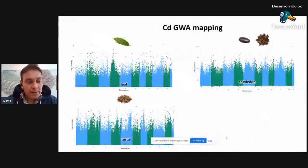So having the genetic data and then having the cadmium data, we did the analysis. And what we got was these Manhattan plots for the leaf, cotyledon, and tester. And what we saw was that there were a number of SNPs, a number of QTLs that came up as being responsible for controlling the cadmium trait. Now, the thing about doing a GWAS is you do tend to get a fair amount of false positives.